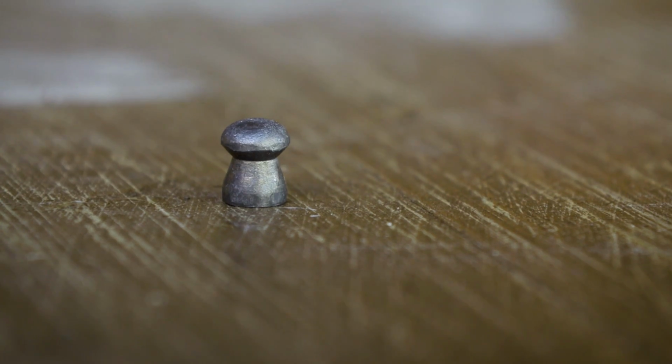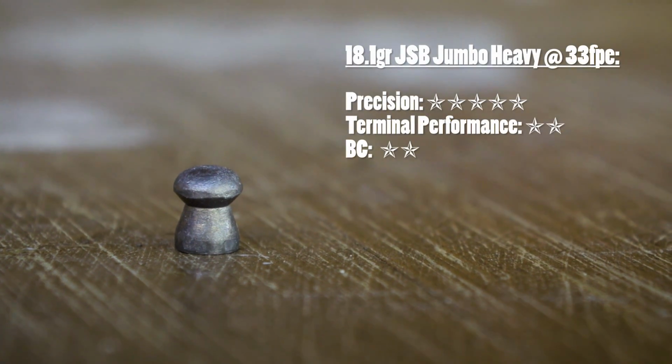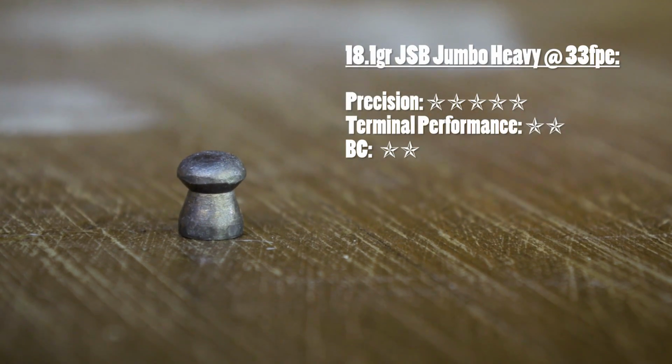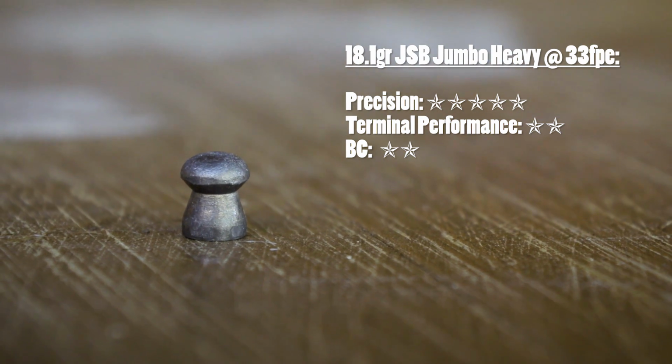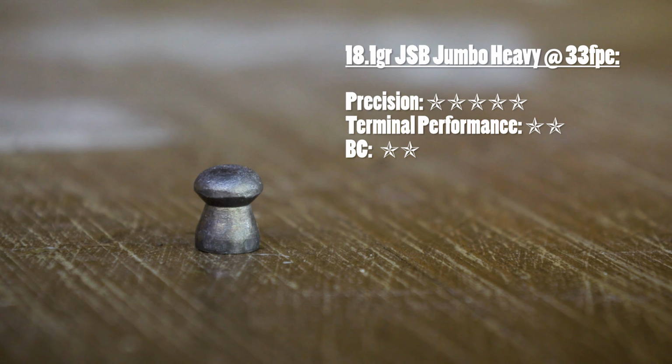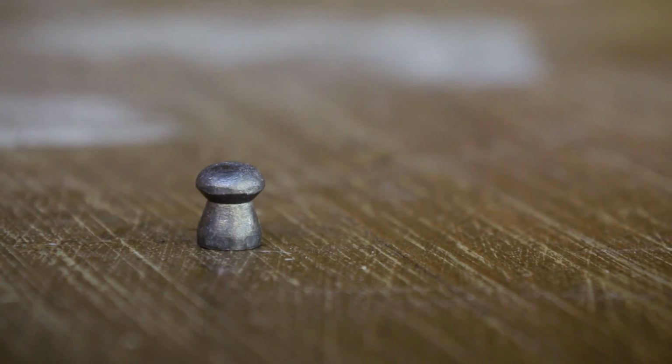The 18 grain JSB out of the Wildcat Mark II gets a 5 for precision once again. These never fail in that department. Terminal performance is still only 2 as they didn't expand at all, and BC is also not that great. These are generally chosen purely for their precision.